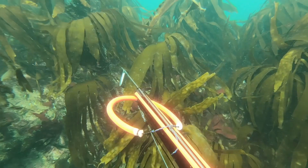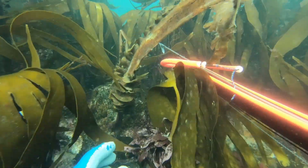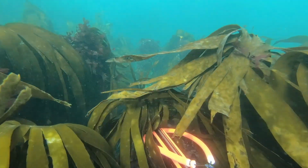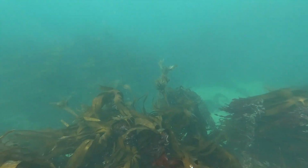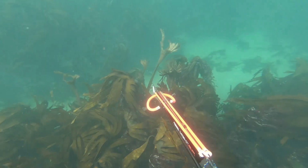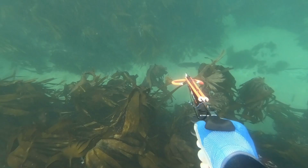Put this in as a reminder to myself to always load two bands unless you're shooting for flatfish. I'm so upset about this fish. Annoyed that I hit him and he got away, and hope I didn't harm him.